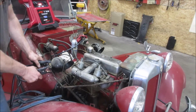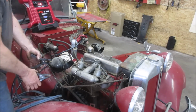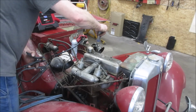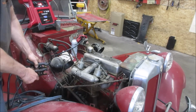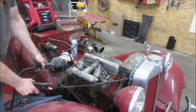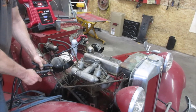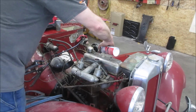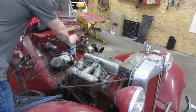Come on. I need one person to spray while I'm trying to do it. I'm kind of bouncing back and forth between gas and carb cleaner.